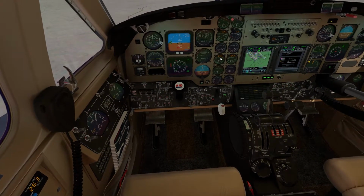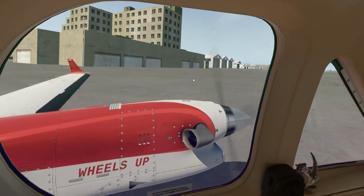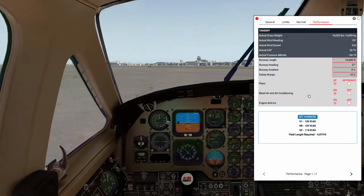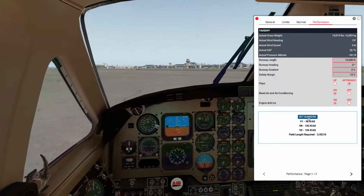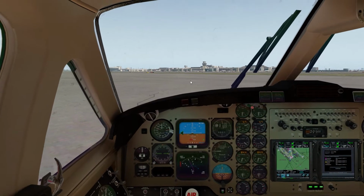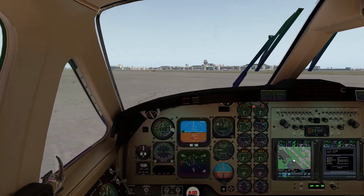Let's go ahead and set our pitch trim for takeoff, and set our flaps for takeoff. And we're going to set our V speed markers. Actually, our flaps are going to be at approach. So rotate is going to be 102, V1 96, and V2 106. All right, we are good to go to get taxiing here for runway 9.